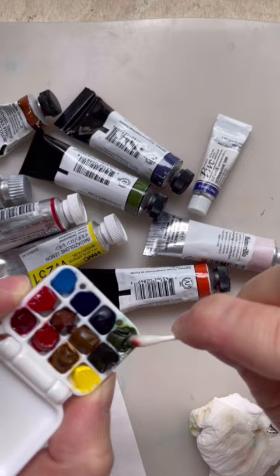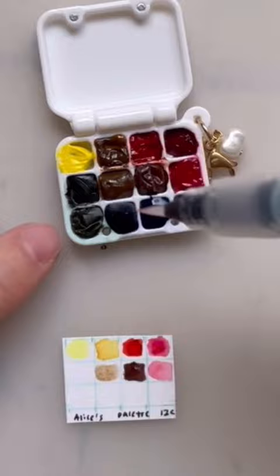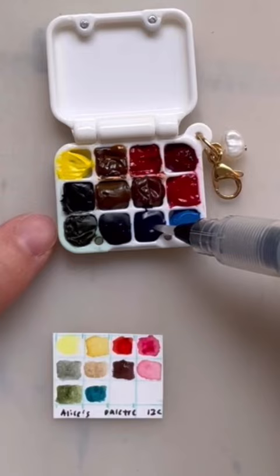There are 12 slots in the micro sketching palette, and I am sure to bring all the warm colors for the food. There's also greens and browns and blues for the architecture and scenery.